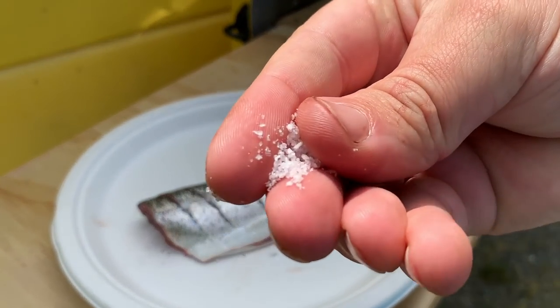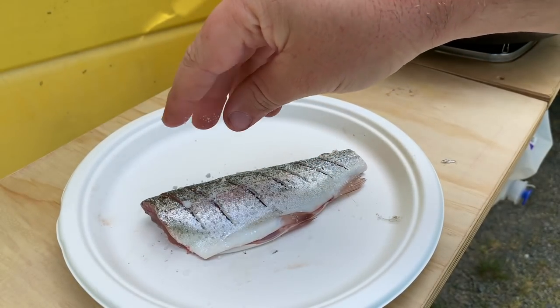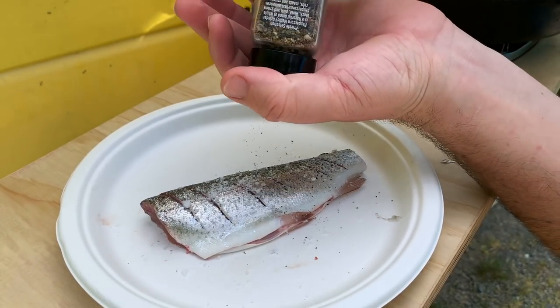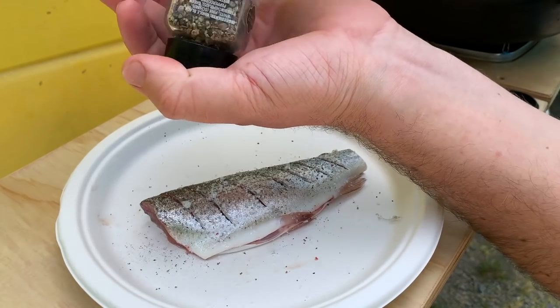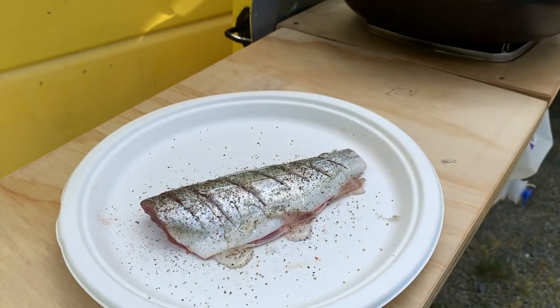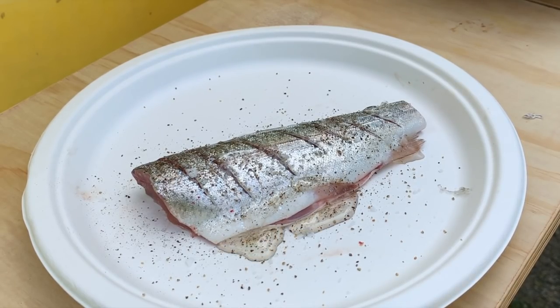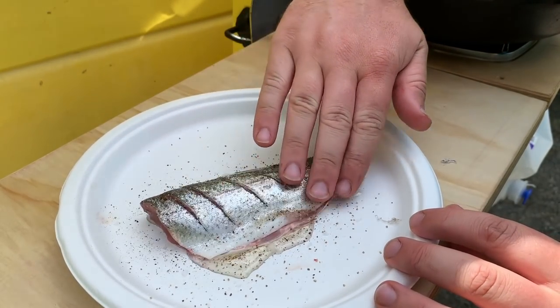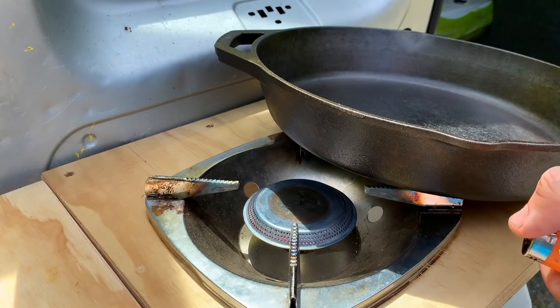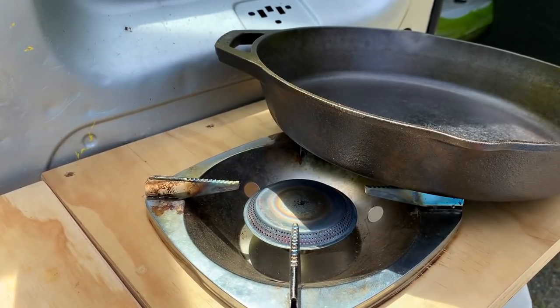And speaking of seasonings, we're gonna keep it really, really simple. Just some of this delicious Danish sea salt here. And then just some black pepper. All we gotta do is just give it a little bit of some vegetable oil on there. Rub it in. Ooh, there we go.